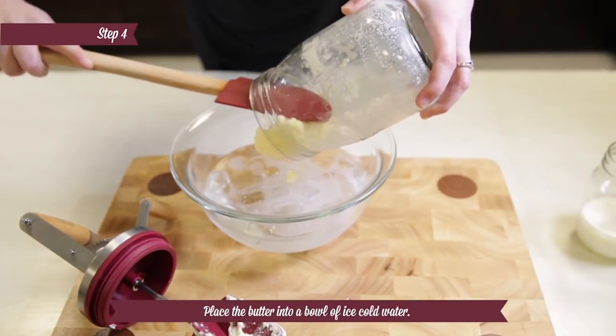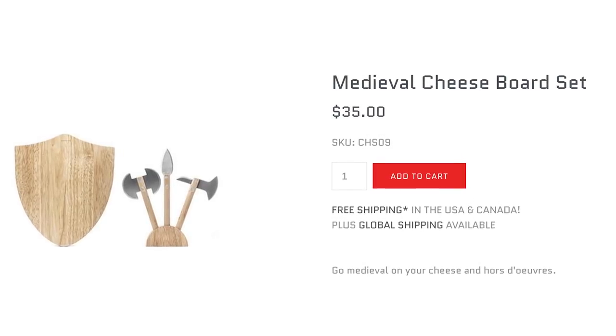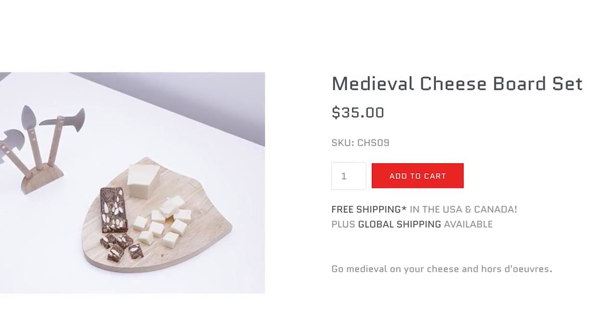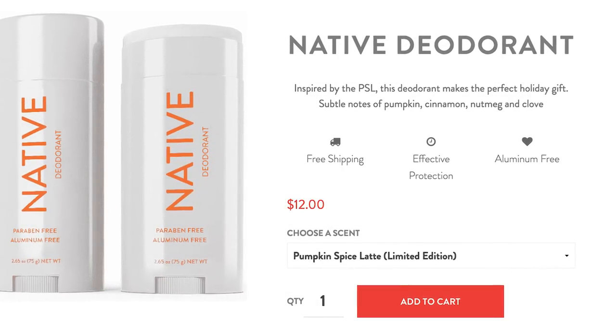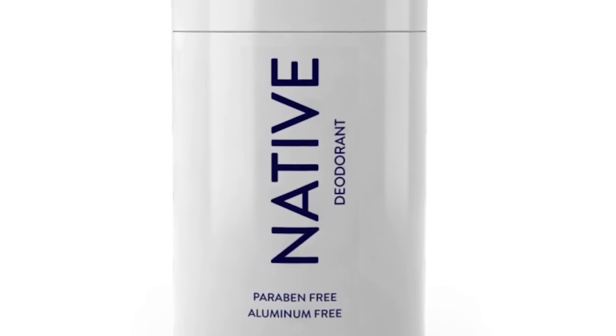But are you ready for more old-fashioned food accessories? Medieval cheese board set is dairy adorable and turns mundane Munster mutilation into a cheese chopping extravaganza. If that's so awesome you literally can't even, make yourself smell like fall with pumpkin spice latte deodorant with hints of pumpkin, cinnamon, nutmeg, and clove. It smells so good I could talk about it all day, but I probably should stop.